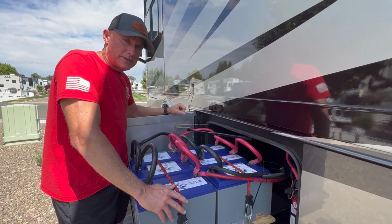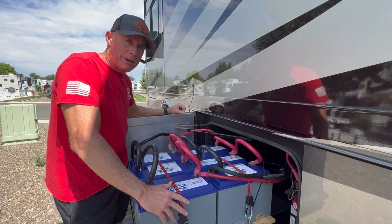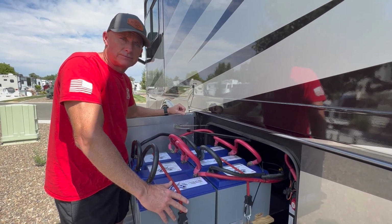Who's got lithium batteries? And what company did you go with? We went with Battle-Born, but there's others out there.